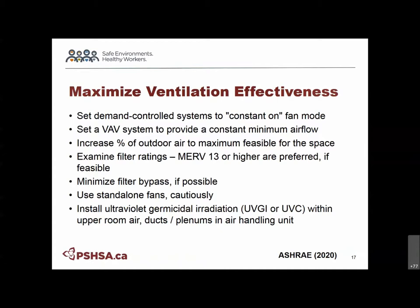So they don't actually recommend recirculation of air. ASHRAE would prefer that you introduce 100% outdoor air if you can, and you see that in isolation rooms, that's what they do. And certainly when you have a zone sharing an HVAC unit, it starts to recirculate it amongst other people and put them at potential risk.